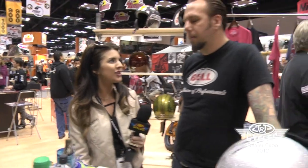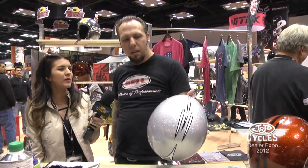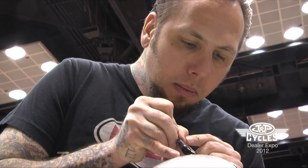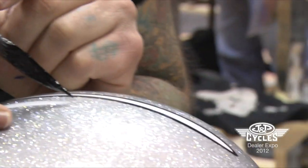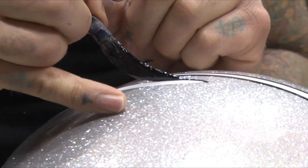We're here with Skratch at Bell Helmets. I see you're doing some custom painting here. Tell me about what's going on. Yeah, I'm just set up here at the Bell booth, just painting. I have my own line of helmets, so I think it's a really good idea to bring me out here and do some painting and just build up some hype.